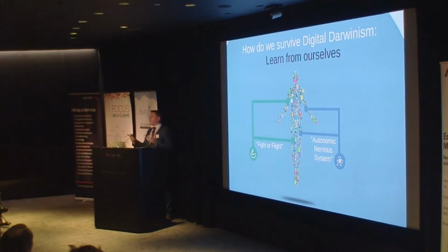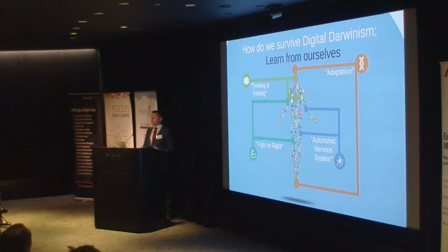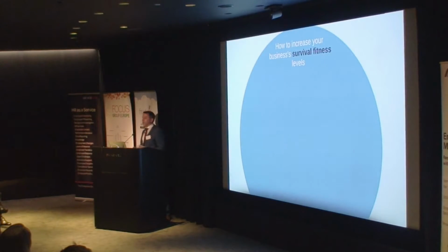The second one is our fight or flight mechanism. How do we quickly respond to threats or opportunities? How do we hunt that bison? How do we run away from that bison? We also have the ability to think and to feel and use our memories and recall events and plan forward. And that's a key area in terms of our survival. But beyond that, we have the ability to adapt to our environments. And these four elements are key for us to be able to increase our business's survival fitness levels.